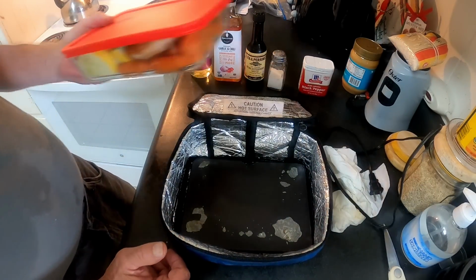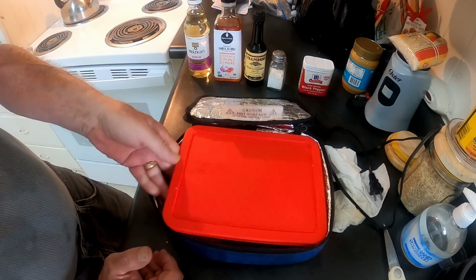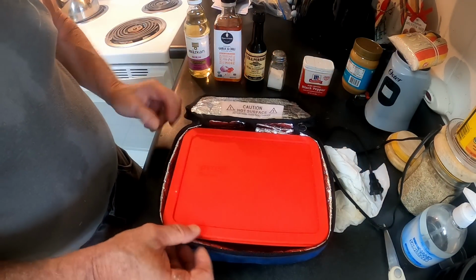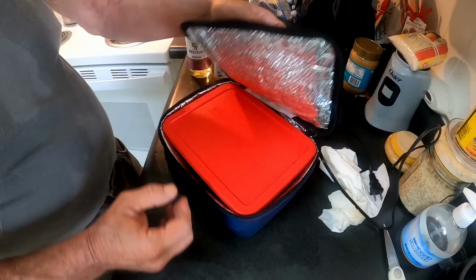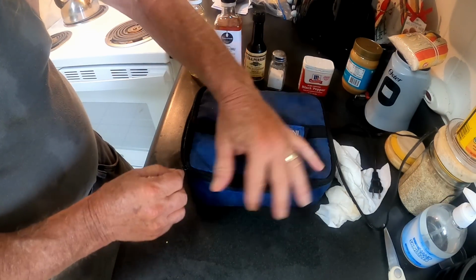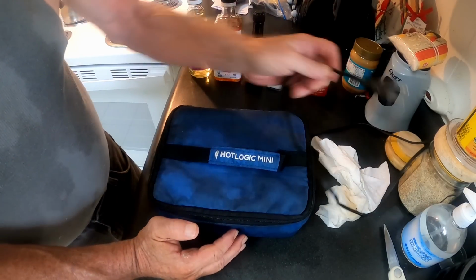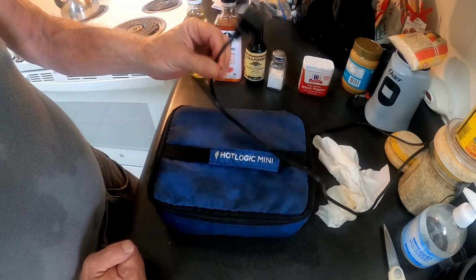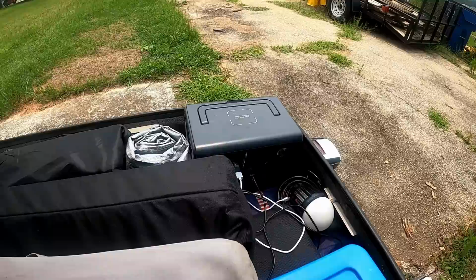Basically, I'll just take the casserole dish container with my lunch or dinner or whatever in it. It's lined with this space age material here that keeps the heat in there. Now zip it up. Now all I have to do is just plug it in the Power Wagon, and I cook it while I ride down the road.